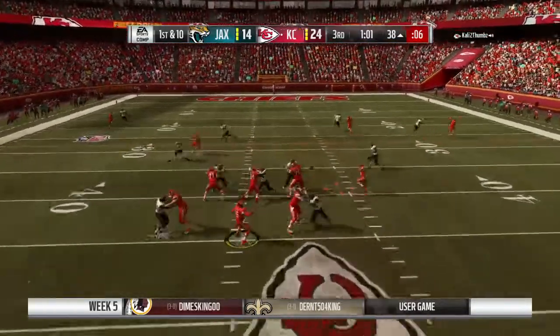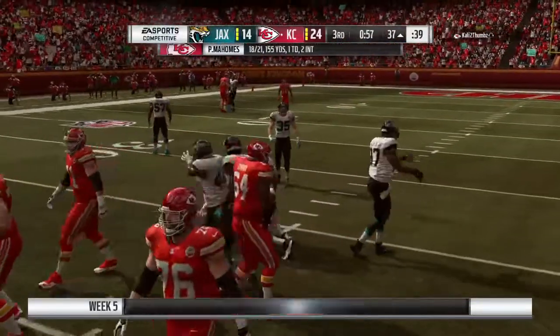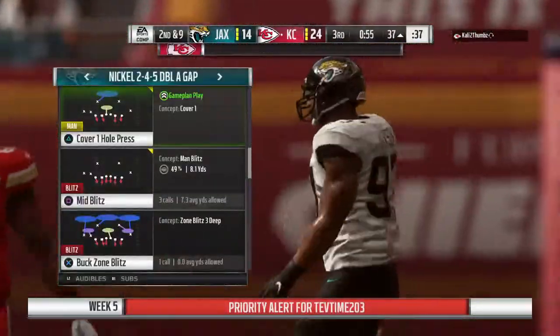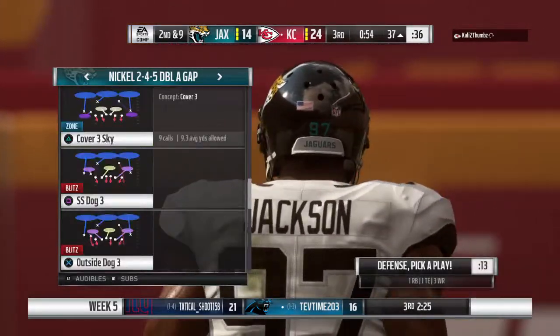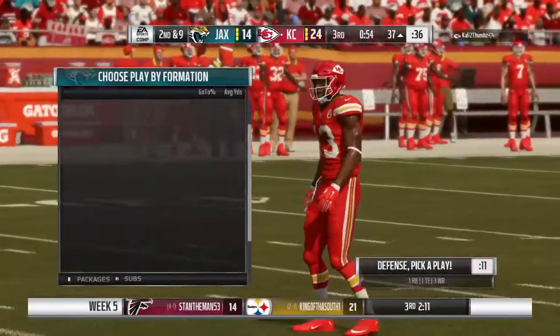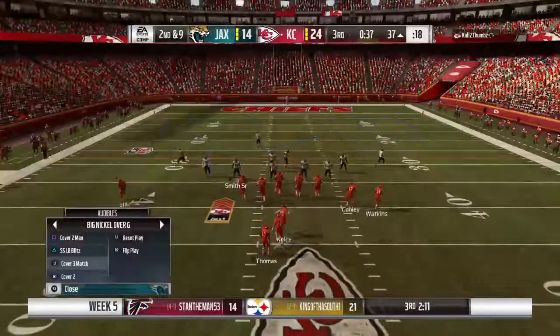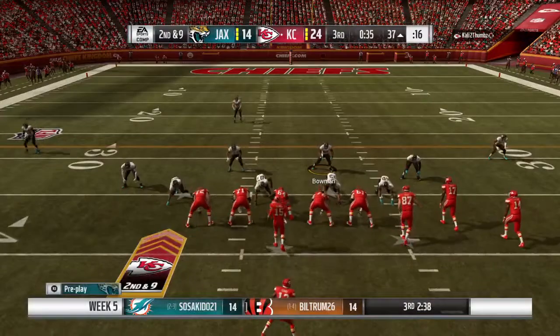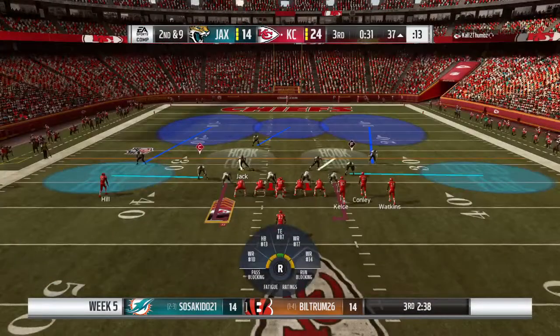Looking to throw is Mahomes. Out to the flat, that's complete to his running back, and he'll get it down on the play to the 37. They'll give him a yard on the play, and it'll be 2nd down. I know most of the time when the ball's in the air, you're thinking wide receiver, tight end, but running backs can be a big part of any passing offense nowadays. They only got a yard out of that last completion, and that makes this 2nd and 9.